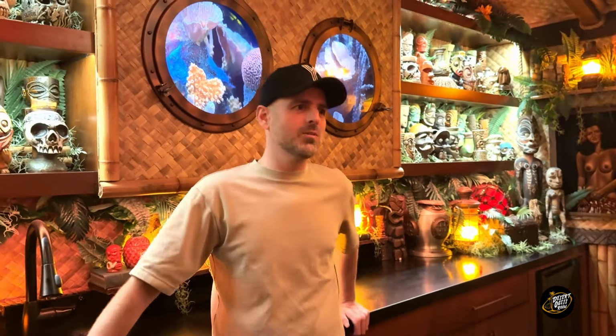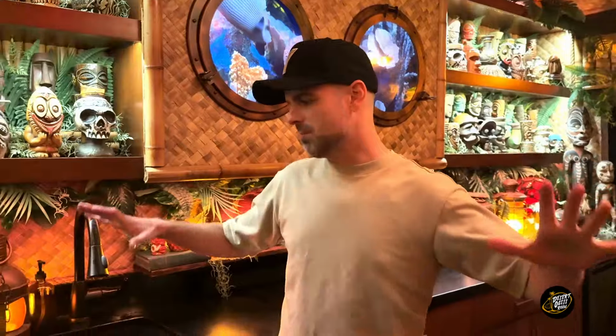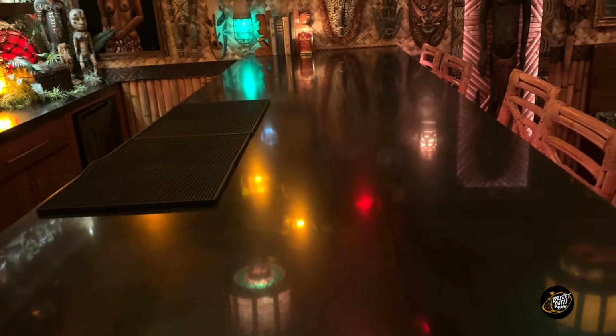Sure. Like many people, we are pandemic tiki builders. This kind of came together. We got the house in late November of 2019, and the world shuts down in March. And we started this project in July. So basically, contractors came and did some of the big stuff, like the bar top, the cabinets, and then everything else in here.